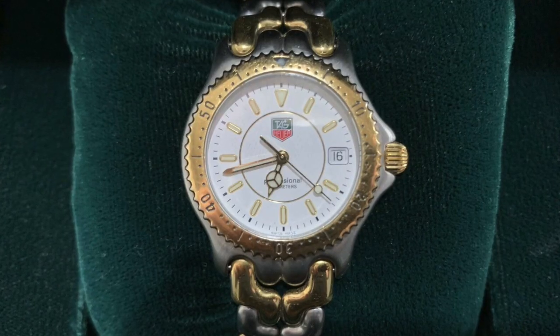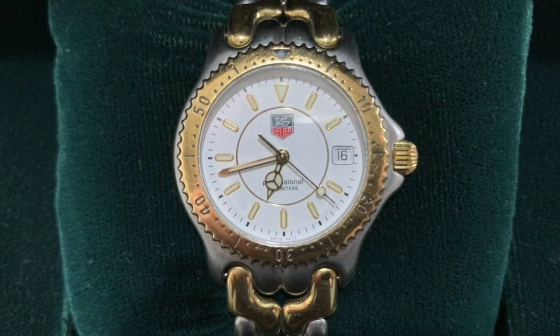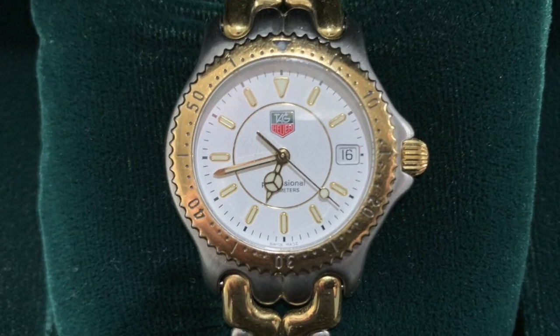So that's number 1. The second one that I did was a ladies' watch. It's a Tag Heuer Link. It was a 2-tone one, and I'll put an image up right here so you can see it. And that one I purchased for $160, and I turned around and sold it for $350.